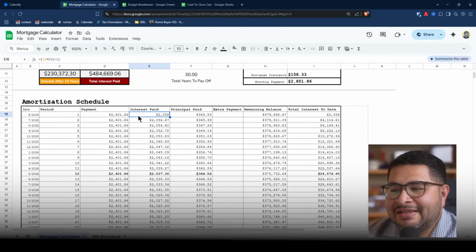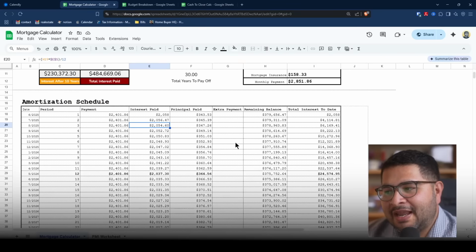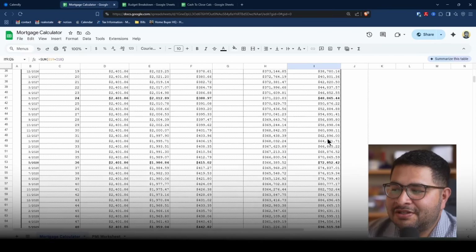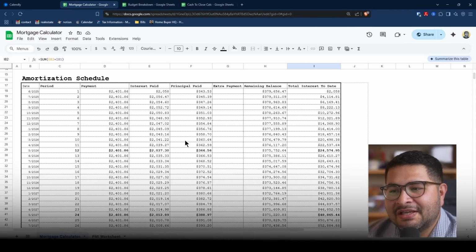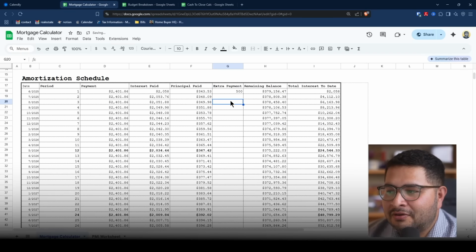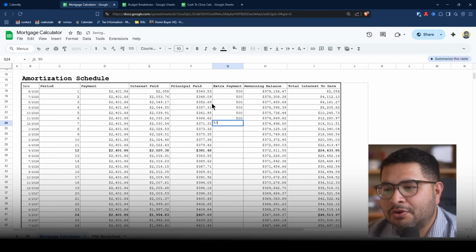It lets you know exactly what each payment is doing if you were to never make any extra payments. And yes, it is pretty depressing to see how small your balance drops, how much interest you're paying to date, and it's terrifying. But there's power in knowing how it works, because hey, check this out. Let's say we were to put an extra $500 on month one, we can see a chain reaction that happens. We decided to put $500 extra towards the principal on your monthly payment.